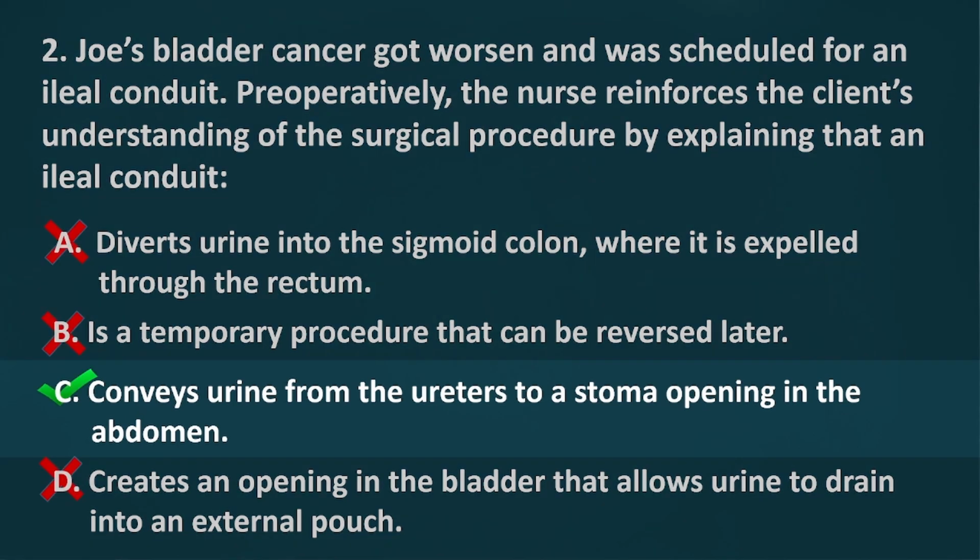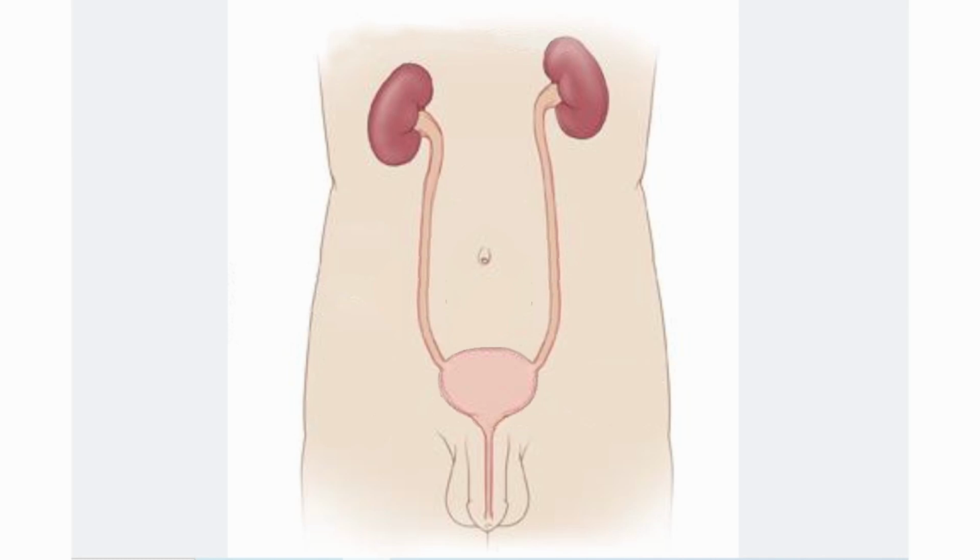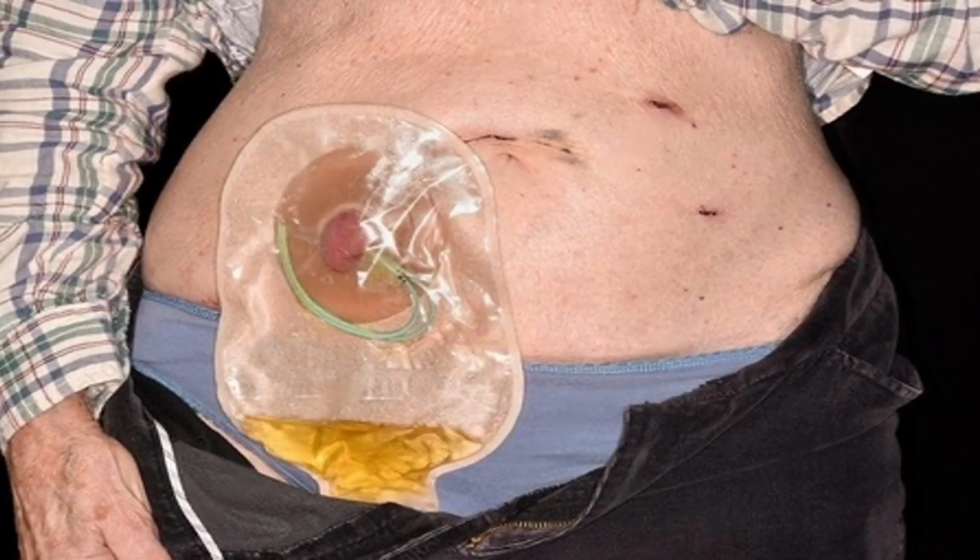The correct answer is letter C. Conveys urine from the ureters to a stoma opening in the abdomen. So here's an illustration of a normal urinary system. We have the kidneys that produce urine, which goes to the ureters, which are directly connected to the bladder. However, when a tumor or a cancer grows in the bladder, the urologist removes a short piece of your small bowel called ileum. This will serve as the new conduit for 2 ureters, and then the problematic bladder is removed. A urostomy pouch is then placed at the stoma that serves as urine collector. This procedure is considered permanent and is no longer reversible.